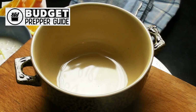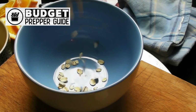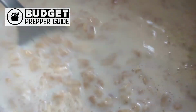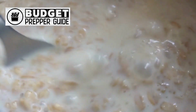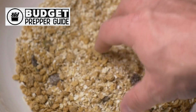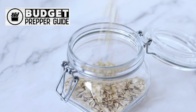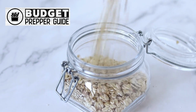2. Oats. Let's talk about a breakfast staple that's way more than just a morning meal. Oats. Yes, that warm bowl of oatmeal you love on chilly days. It can also be a lifesaver when grocery store shelves start to empty. Oats are one of those foods that don't get nearly enough credit. They're cheap, filling, and if stored right, they can last up to 2 years or even longer. That makes them perfect for anyone trying to build a pantry that can survive whatever comes next.